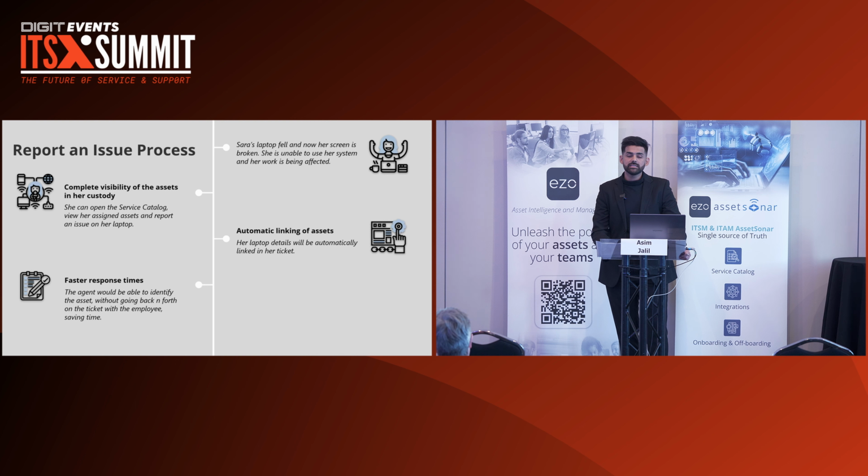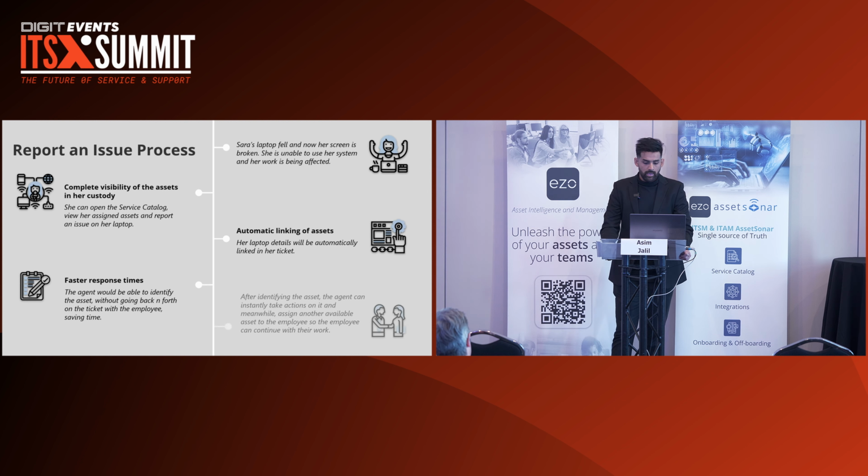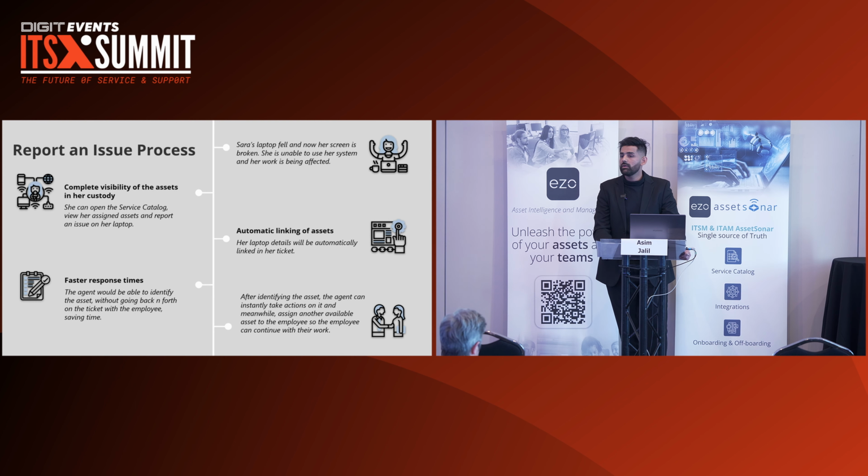The next action is going to be through the agent. Agent will open up the ticket and see that Sarah reported an issue to this particular system, and these are the details of the hardware. So agent will be able to see all the details of the hardware, when the asset was purchased, who is the vendor, and what other systems were linked to the asset, and what other software are attached to her asset, and what was the issue. Now, this has reduced the time for Sarah and the agent to resolve this issue. And after identifying, agent will resolve the issue for her and assign another available asset.